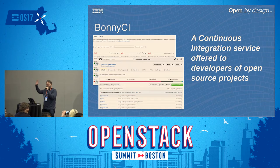So welcome, I'm Clint Byram, I work for IBM. I have only 10 minutes, probably less, because they're gonna cut me off. So I'm just gonna go really fast and talk about BonnyCI, which is a CI service offered to developers of open source projects so you can develop like OpenStack develops.